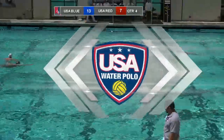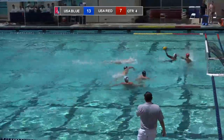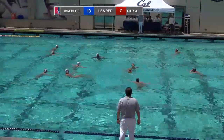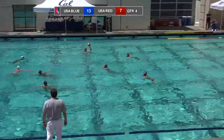Nice balance there by Irving. You can just see him kind of wait out the goalie and wait till he falls down. He's got great balance, good legs. Takes his time, knows he's got the time to make it a great shot, make sure he finishes that opportunity.